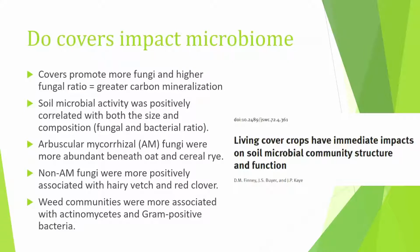Arbuscular mycorrhizae were more abundant under cereal systems, monocot systems, oats and cereal rye. Other more traditional fungi were more positively associated with hairy vetch and red clover. And weed communities were more associated with Actinomyces and gram-positive bacteria. Not a lot of research on how the covers are affecting the microbiome directly, some DNA research going on, but today's conventional soil health metrics haven't really been applied to this type of study, and that's very high on my mind right now.